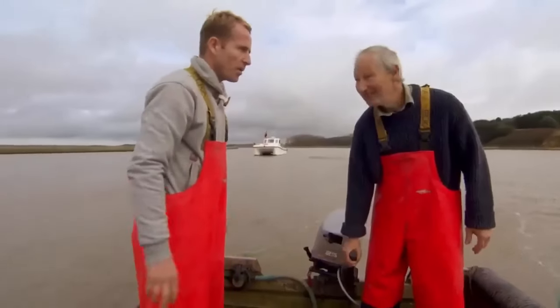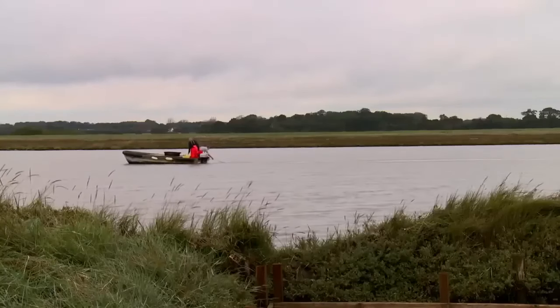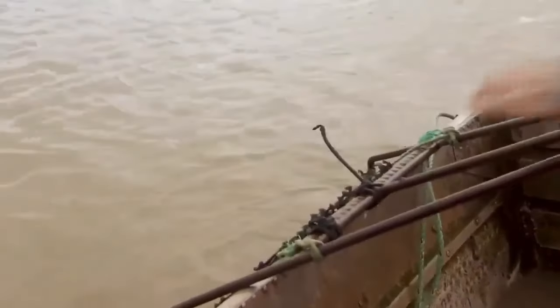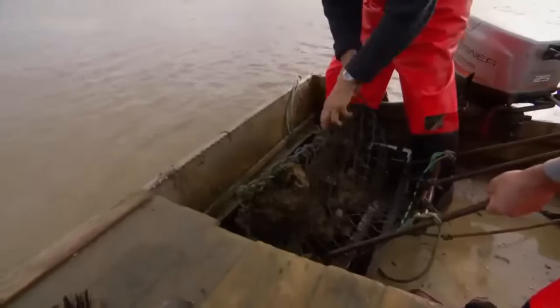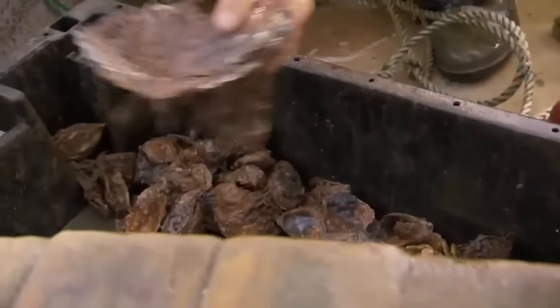Got a good feeling about this one, Bill. Yeah, we'll get a bag full. Hold it in then. See what you got. Pull it in. This side. That's right. Feels heavier. Here we go. Moment of truth. That's it. Yeah, well, that's good. You've got half a dredge full. Pull them in. Look at the size. Wow! Yeah.